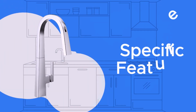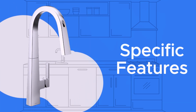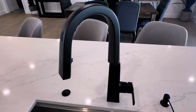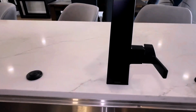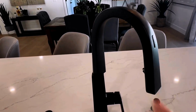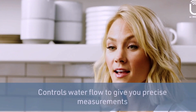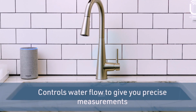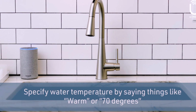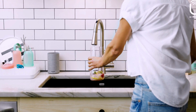Here are some of the specific features. Control your kitchen faucet with 4 methods. Features 4 unique methods of control that you can mix and match, independent of the handle position: voice, app, hands-free, or manual. Precise water measurements. Precisely dispense water at desired temperature up to 120 degrees F and volume as little as 1 TSP or as much as 15 gallons.